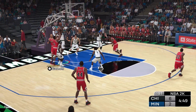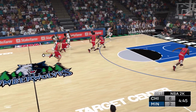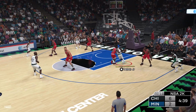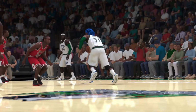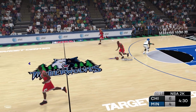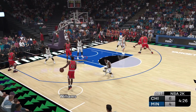Garnett with the block. Big block that time by Garnett, using every inch of that frame to get the block. Here's Cowboy. Driving inside. He dents the rim with a two-handed slam. Wow. Woo-hoo. Quick off the bounce. About a minute and a half through the first quarter. For Chicago, they've gone 3 of 5 shooting the ball so far.